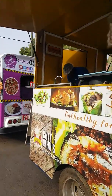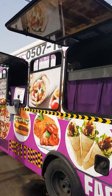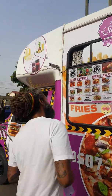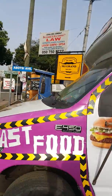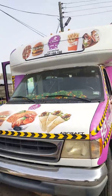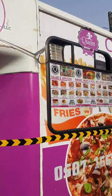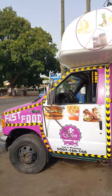So we're out today checking out a couple of food trucks in Ghana. My first time really seeing these types, but it looks very nice. Nice food trucks right here. Like the same, that's the same size. Just different views. Yeah, this just like our truck.